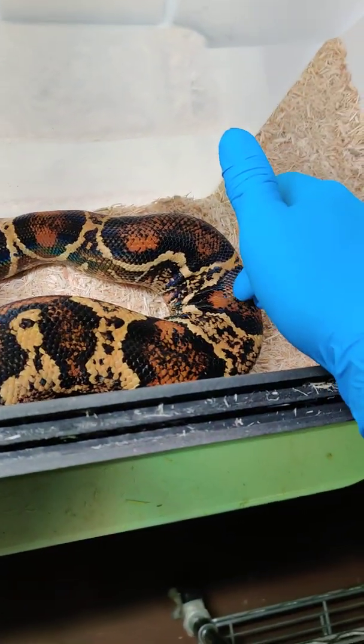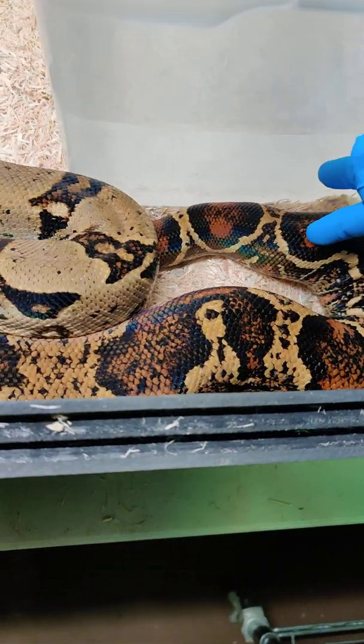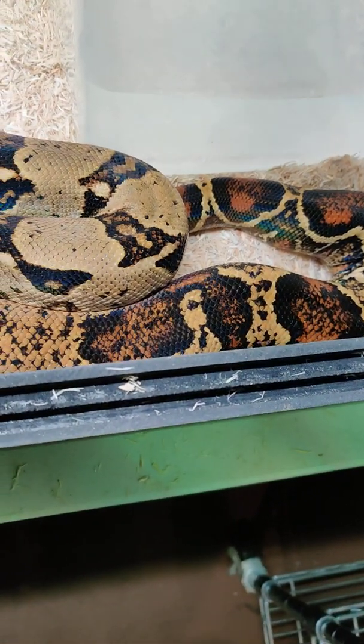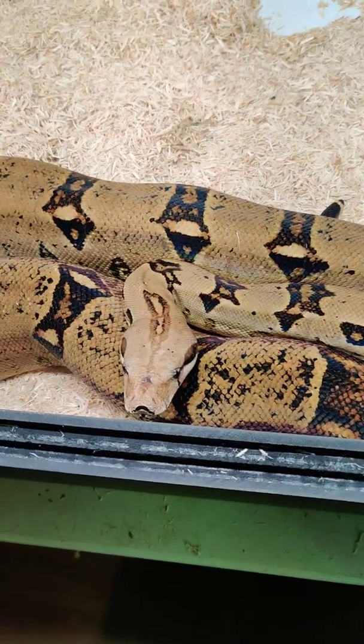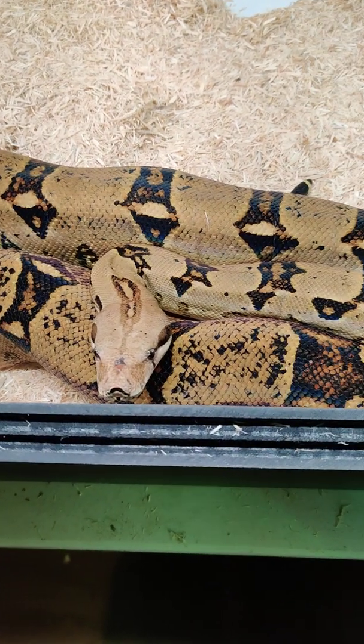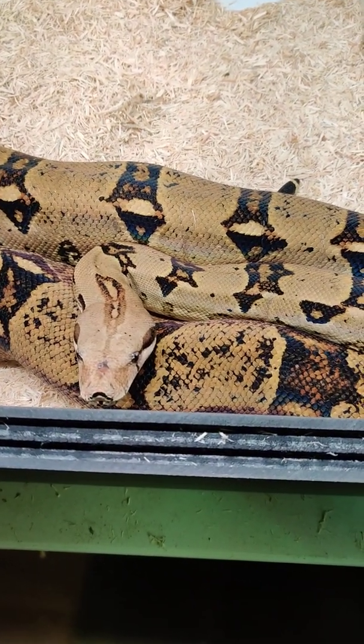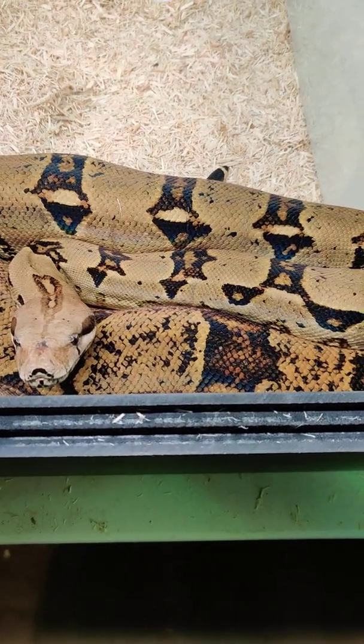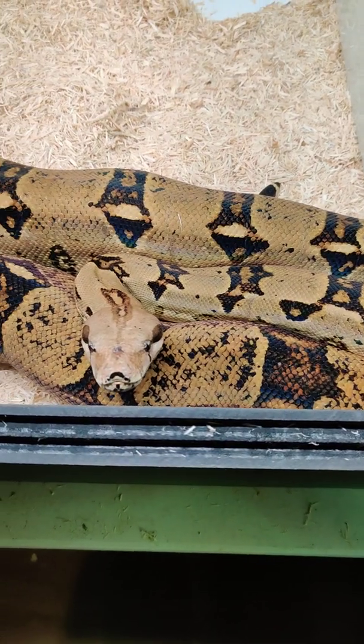This red color is more reddish. His is not as red as some others can be. It does depend on their location and where they're found. Whereas the common northern boa, that red color is usually much more of a maroon. So if you live here in Texas, a Sul Ross maroon or an Aggie maroon, more along those lines.